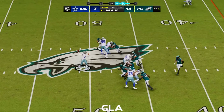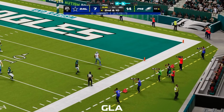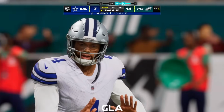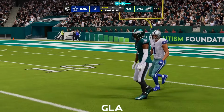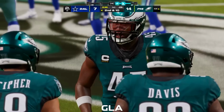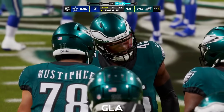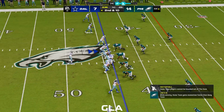A first down throw for Prescott. And he bats it away, and it falls down incomplete. I love those corners who can not only cover, but don't mind getting a little physical as well. How about the coverage on that play, knocking that pass away? Here's 2nd and 10.